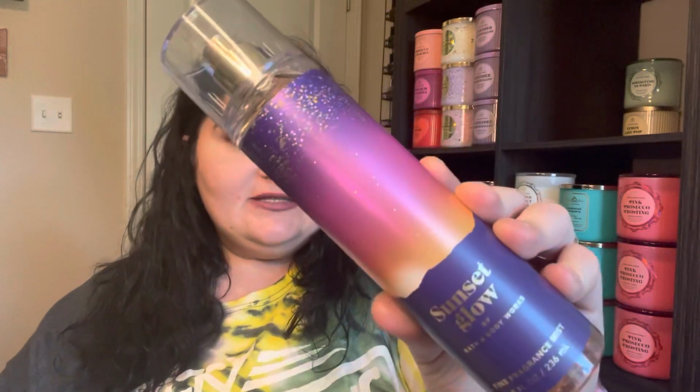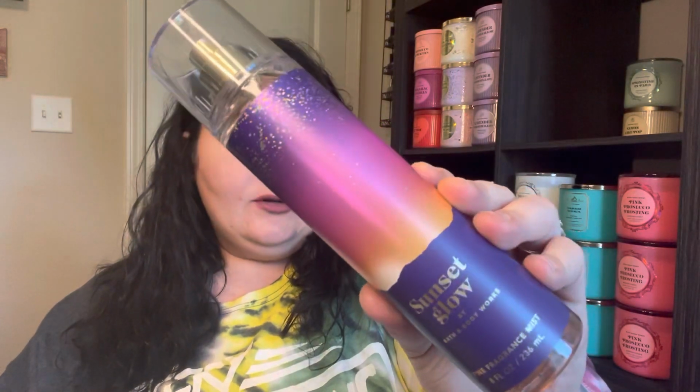Okay, the next one is Sunset Glow. Sunset Glow, they retired her to, I guess, the online only store. They'll probably bring it back in new packaging. That's what they just did with Saltwater Breeze. So this has notes of fresh coconut, sparkling cherry seltzer, dreamy moonflower, and caramelized vanilla.